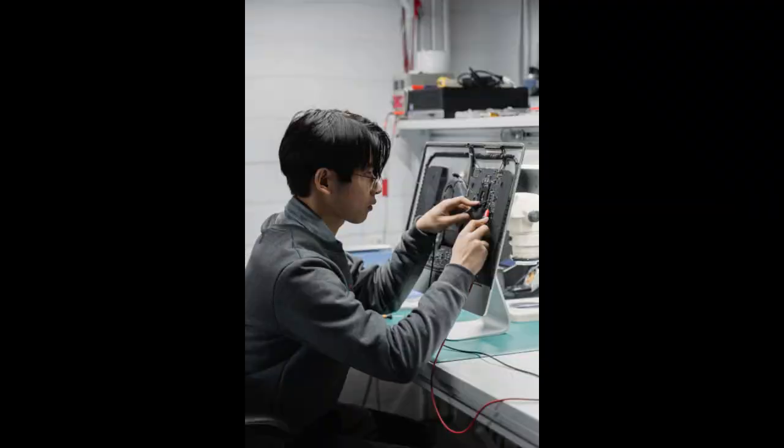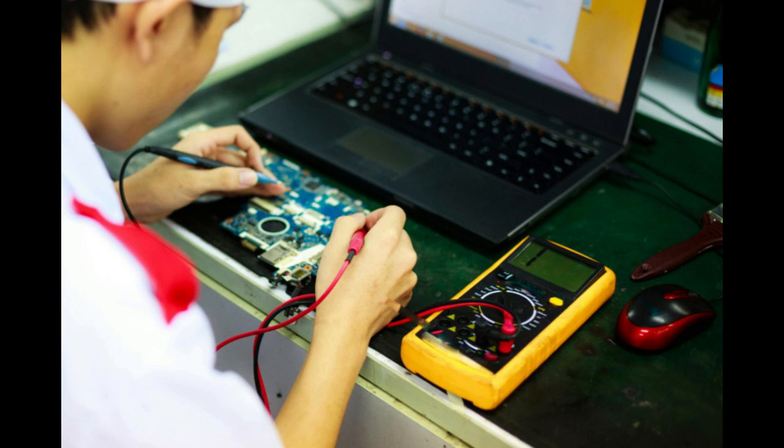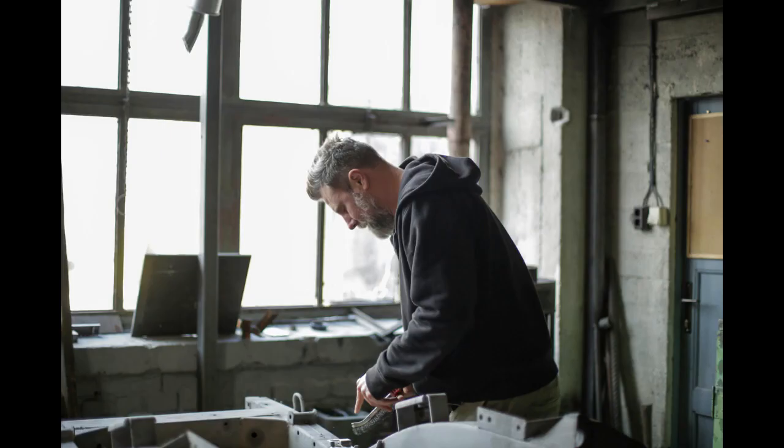9. Provide warranty and guarantee. Offer warranty and guarantee for your repairs to instill confidence in your customers and assure them of the quality of your work. 10. Stay updated with industry trends. Keep yourself updated with the latest trends, technologies, and developments in the phone repair industry to stay ahead of the competition and offer cutting-edge services.